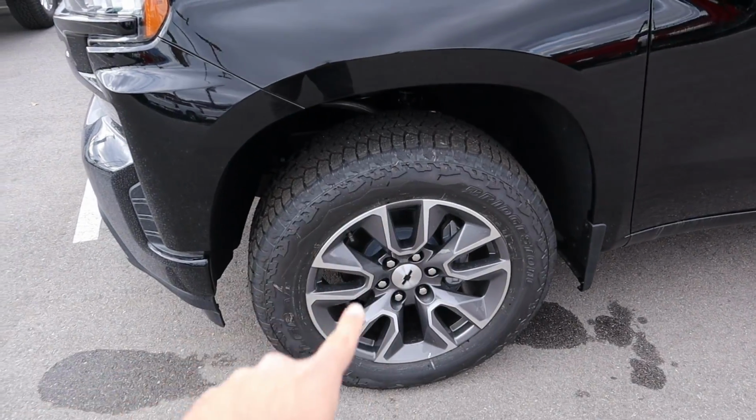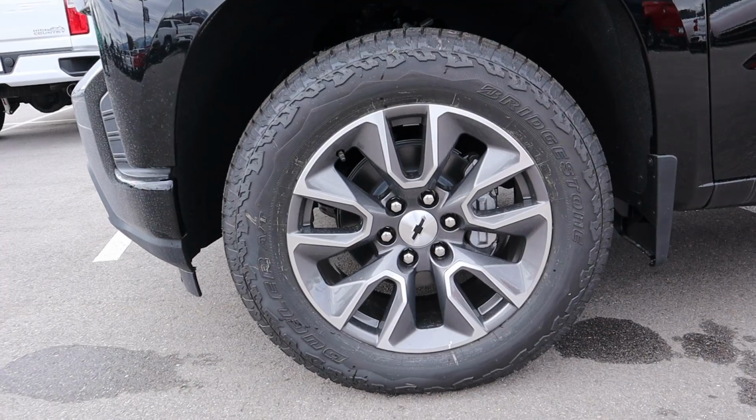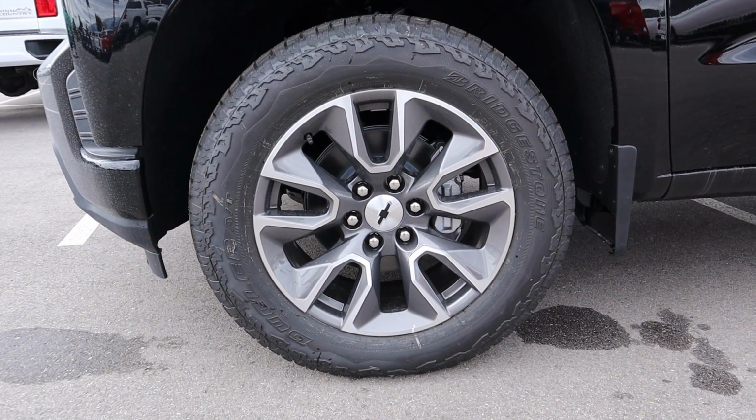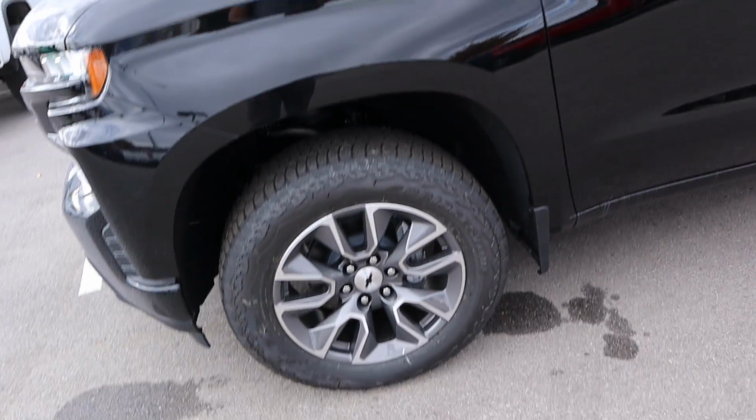Let's go over the tire and rim setup. Z71 package, so a little bit more aggressive tires, 20-inch rims, 275mm tires around it. I really like the rim design on this. Blacked out Chevy bow tie logo in the middle. I feel like it goes really well with this kind of blacked out sporty look on the truck in general.